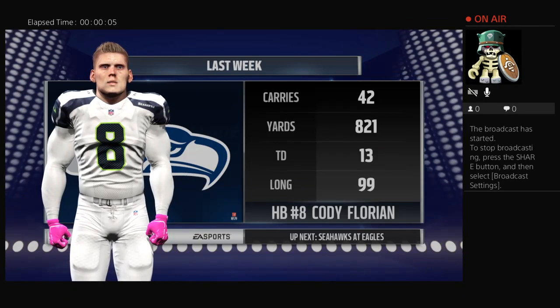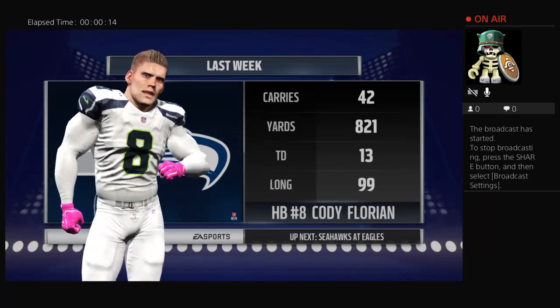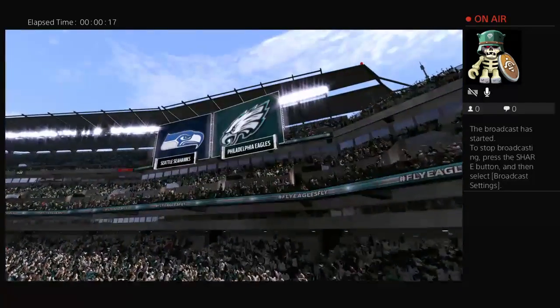A lot of touches and a lot of yards on the Seahawks going up against the Eagles. Over to Brandon Gaudin and Charles Davis. They got the call. Thank you, Larry.